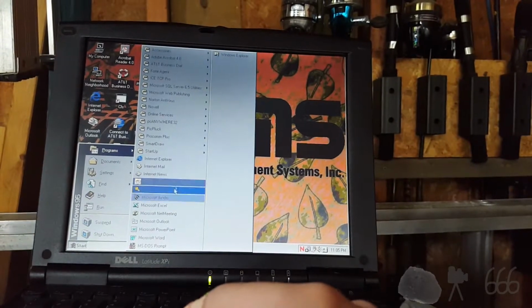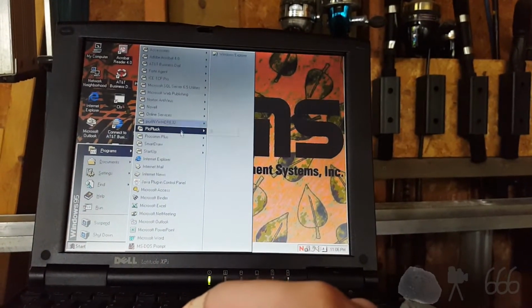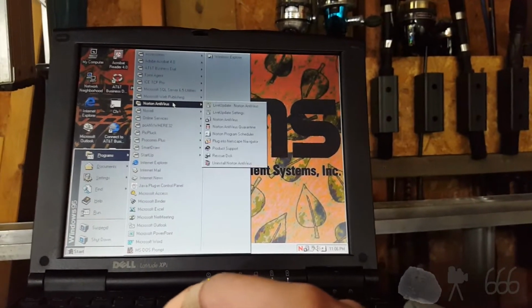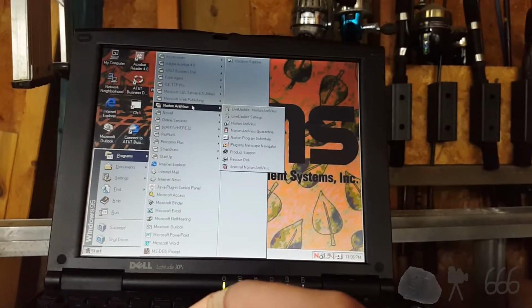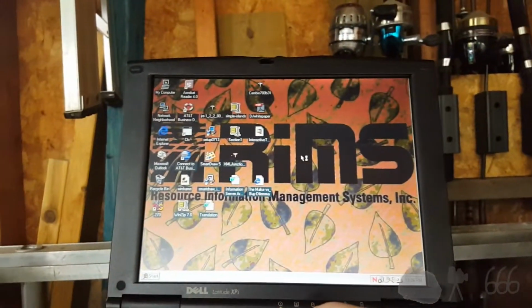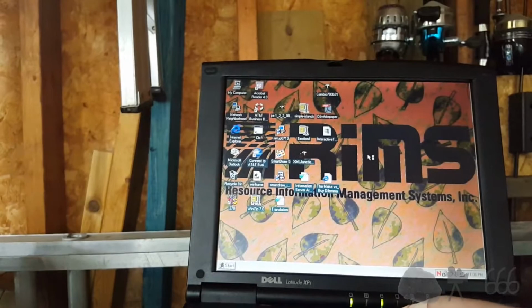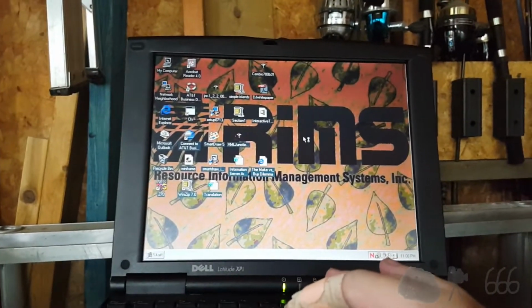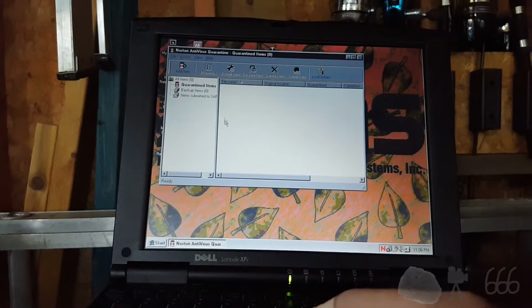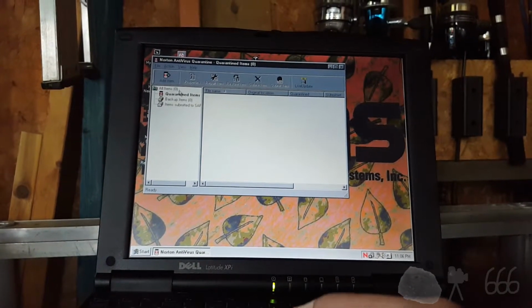Let's see, Java. Yeah, it's got Novell Notes on it. It's probably used on a network. I wonder if this has had any viruses on it. So we'll look at the quarantine. And looks like nothing. Alright.